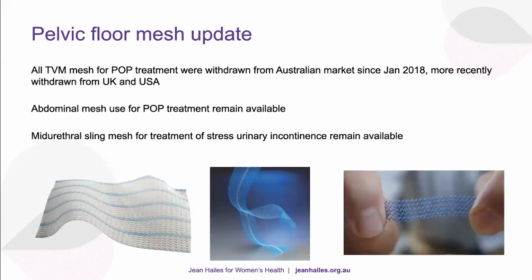Now, pelvic floor mesh update, as I mentioned earlier on, all the vaginal mesh has been removed. Abdominal mesh is still available, and we use the mesh for treatment of stress urinary incontinence. Let me give you a brief overview. So mesh is used for treatment of various reasons. The mesh is used for treatment of hernia, incisional hernia or umbilical hernia or groin hernia. Treatment for pelvic organ prolapse. The one that went on the media about vaginal mesh is no longer available. That's completely gone. Vaginal mesh is inserted vaginally, so you make an incision and insert the mesh vaginally and close it.